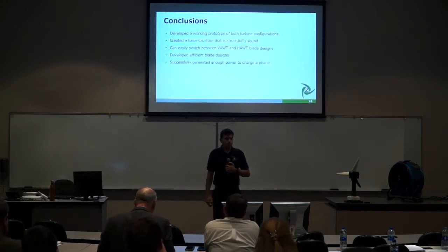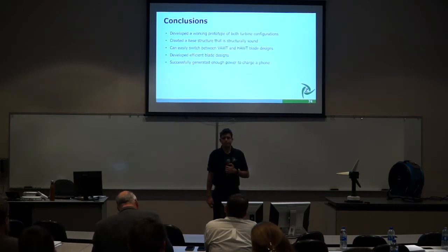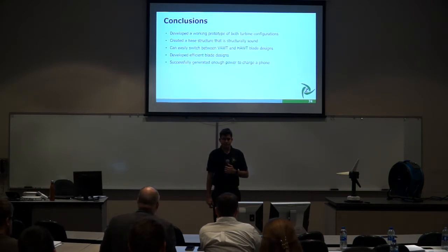Along with this, the base structure that was created is structurally sound with minimal vibrations at high wind speeds. The user of the turbine can easily switch between the VAWT and HAWT system using the mechanical assembly inside, which just uses a 3/4-inch wrench to rotate the system. The blade designs that were developed for Project Zephyr are efficient as they have a starting speed well below the operational speed of 7 to 8 meters per second.